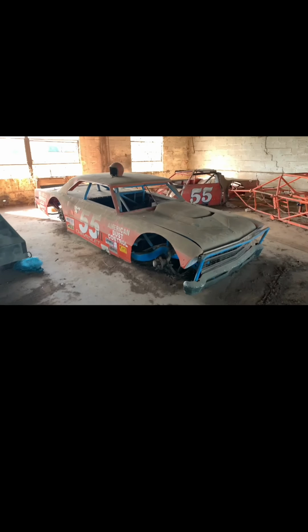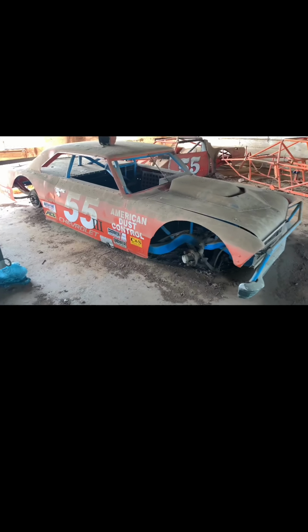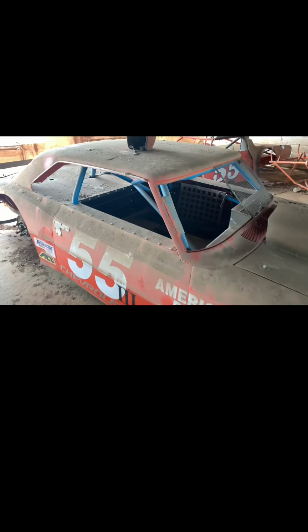But I'm so grateful for the Bean family letting us restore these cars and get them back into what they were in their glory days. We will be bringing this Nova back to the condition it was as an early 1970s asphalt late model. And you can see it's complete with about 30 plus years of dust and dirt on it. But guys, it don't get any better than this. This is unbelievable. So excited to have the opportunity to work on these cars.